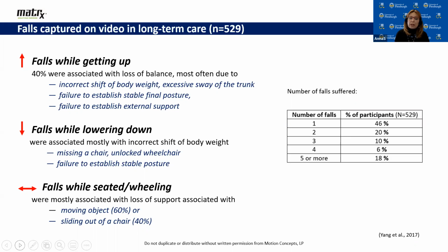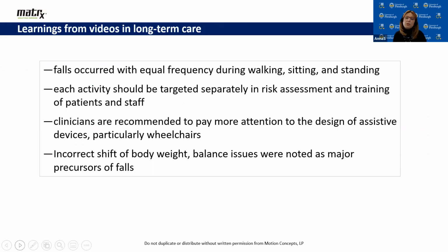Falls that happened while people were sitting in a wheelchair or wheeling the wheelchair were either related to the moving object, most likely because people didn't use the seat belts, or they were sliding out of a chair for numerous reasons. Looking at this study, it was actually very informative because at the end, the researchers provided recommendations. We have to look at prevention strategies and implement strategies for seniors in long-term care related to walking, sitting, and standing, and also pay attention to the design of assistive devices, particularly wheelchairs. Those important transitions, shift of body weight, and balance issues are major precursors of falls, and we have to actually do something about them.